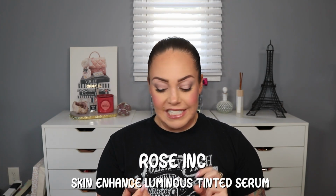We have the Rose Ink Skin Enhanced Luminous Tinted Serum. This is in shade 060. Oh, okay. I've been seeing this everywhere. And I think it's sold at Sephora. Hydrating skin tint, luminous makeup. Is packed with ingredients like sodium hyaluronate, squalene, encapsulated pigments that burst open upon contact with your skin. Blends across your face to give sheer coverage with a gorgeous luminous finish. Interesting. I keep seeing this. I haven't picked it up.